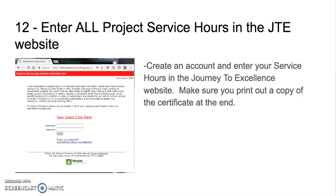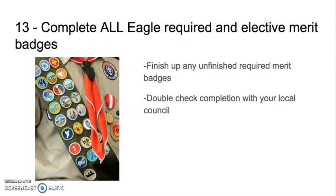Step 12. Enter all your project service hours in the Journey to Excellence website. Create an account and enter your service hours in the Journey to Excellence website. Make sure to print out a copy of the certificate at the end. You will need this for your board review.